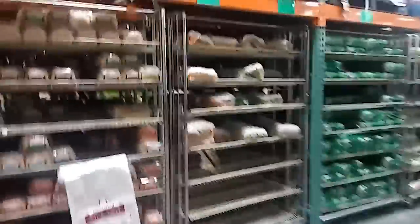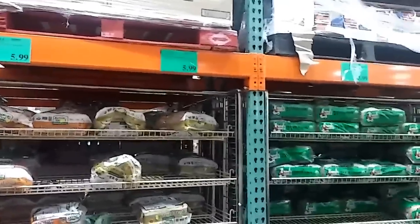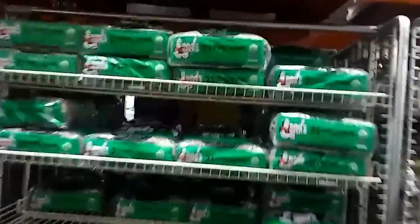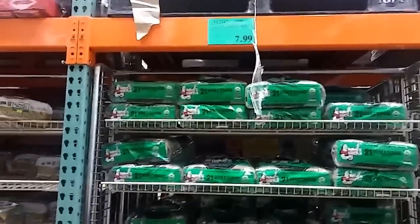I see one more item, or two, a few more items up here. Let's go get it. Annie's favorite pack. Look at that. And then sprouted wheat bread. Look at that. Two different ones. And then here's a whole grain organic 21. We buy this at the store. This is a Dave's bread.